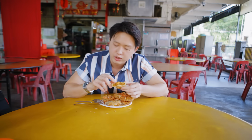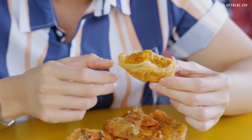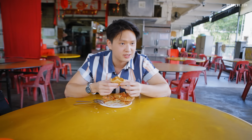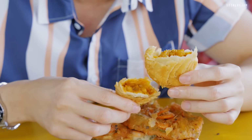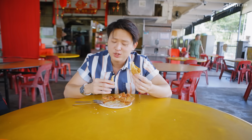There's bits of shredded chicken in here and a really creamy potato. It's not one of those where you have chunks of potatoes in them. This one's kind of half mashed up and half little bits inside. It's really nice. The spice level is not too overwhelming. It's not spicy. I think the chicken chunks combined with the curry spice and the creamy potatoes, this is exactly what I grew up eating. This is it. This is it for me.